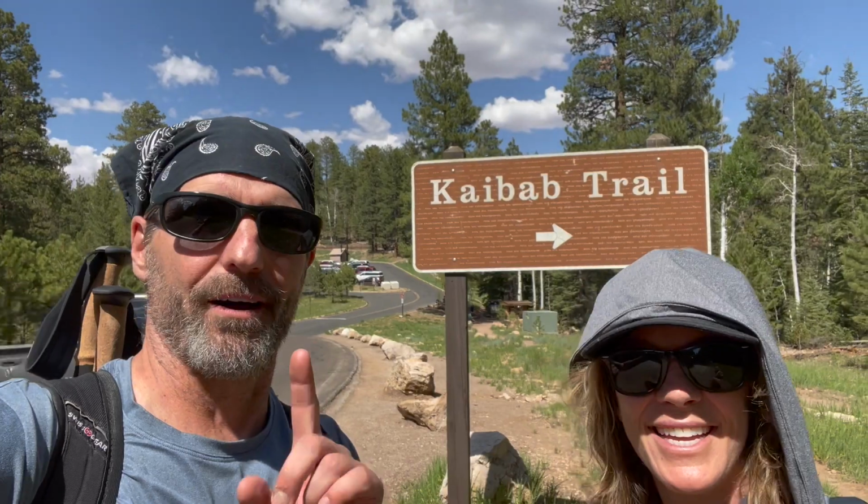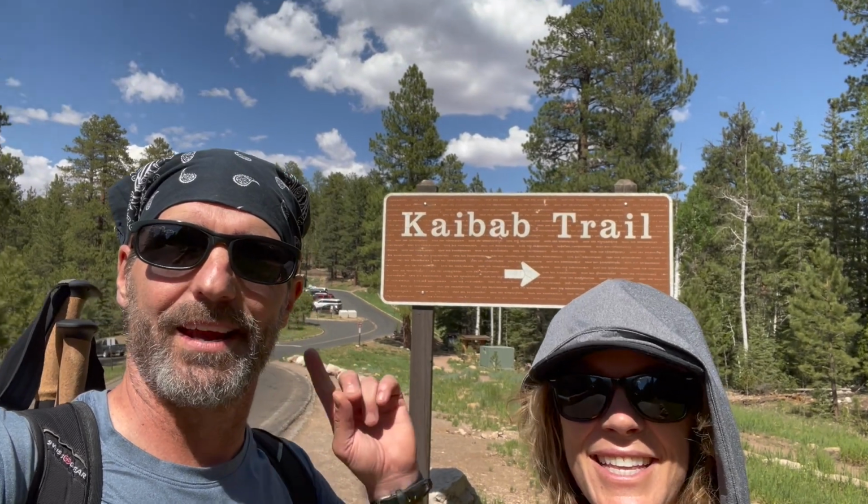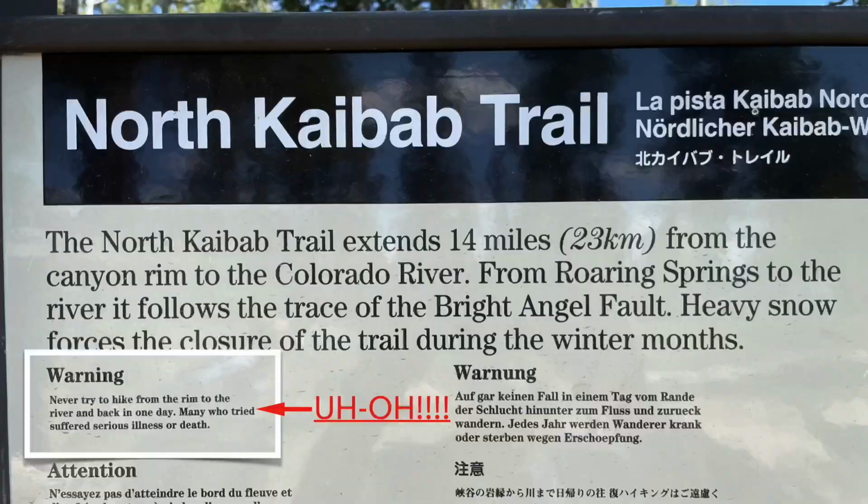Alrighty, we made it. The Kaibab Trail, the starting point of our trek. Yay! We're going. It's about 3 o'clock on Saturday, whatever day it is, and we have, I don't know, 25 miles, and we're gonna go have some fun. This is gonna be fun.